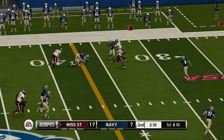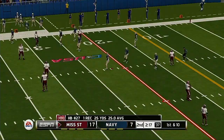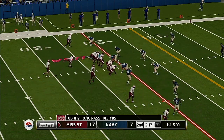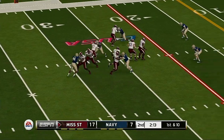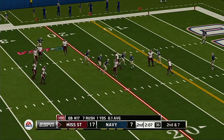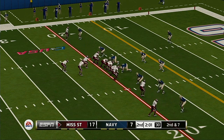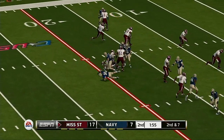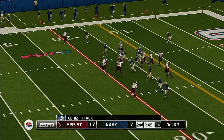Dumps it complete over the middle. And down he goes around the 22-yard line. Number 8 makes the tackle at the 22-yard line. First down. Scrambling around. Dives for extra yardage. And he is drilled at the 19-yard line. That makes it 37.